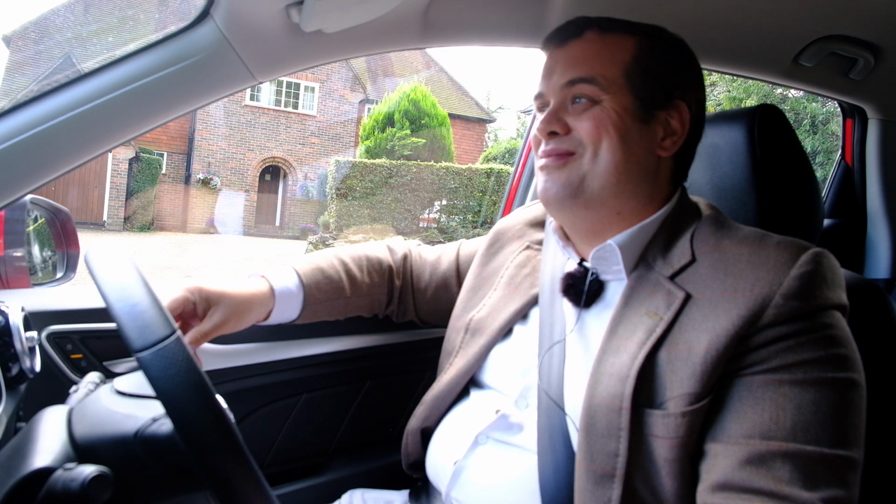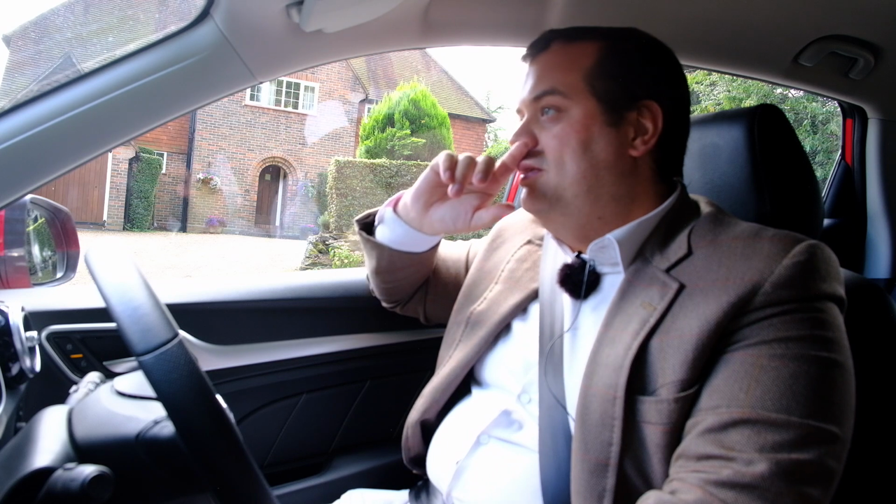Now this is not a sports car, and don't think that you can drive this quite like an MG3 on a back road. It doesn't respond in that way. It is a bit taller, the suspension is a little bit softer, which means that it does ride pretty well, but you do notice a bit of lean in the corners. It's not really too bad, but it's certainly nowhere near something like an Audi Q3.